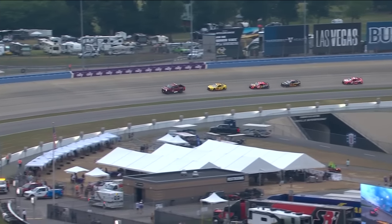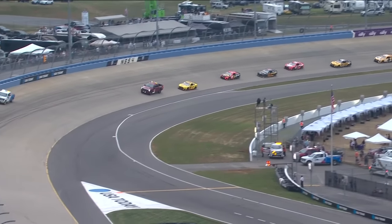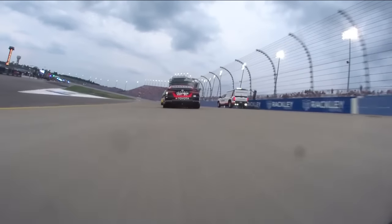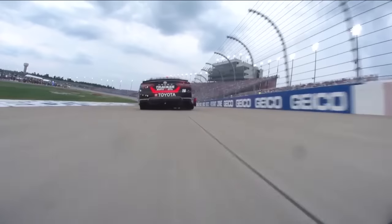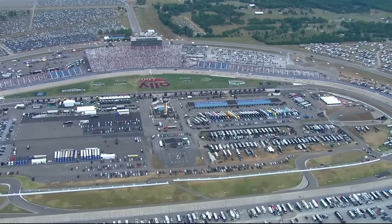That 20 of Christopher Bell also in the top 10. And the 23 of Bubba Wallace currently in 8th. He's also hoping to get a win. And of course, a win would lock any of these guys into the playoffs as we have 10 regular season races left to go before things heat up at Daytona. Getting ready for the start of stage two.